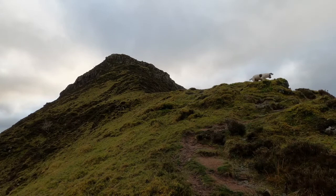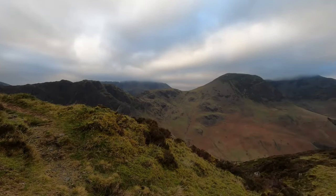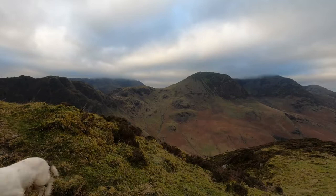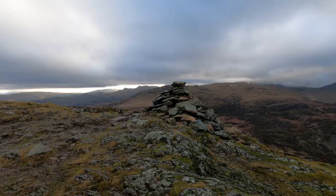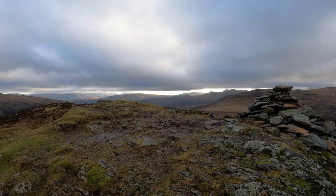Not far to go though. Mega views over here. Haystacks, Pillar in the cloud. High Crag, stunning. Fleetwith Pike. Look at the sky over the back here. Amazing. Just beautiful.